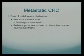Role of portal vein embolization. So, if you have bilobar disease both on the left and the right segment, and patients may need an extended right or extended left, in that setting, you worry about not having adequate future liver remnant. Portal vein embolization is a good technique to employ. The most common way to do it is percutaneous transhepatic, and it redirects the portal venous blood to the future liver remnant, causing hypertrophy.